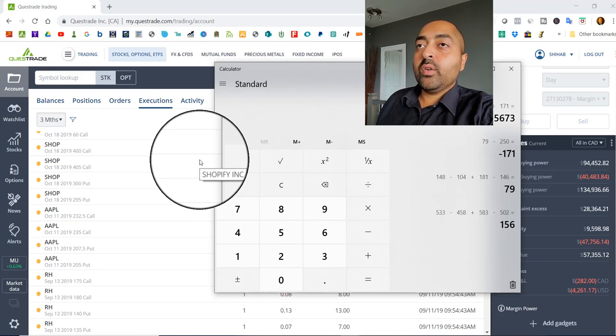Isn't that beautiful? So you don't have to worry if the market crashes, because if the market crashes, you don't lose all your positions. Your loss is defined. There's a max loss, but you could close your trade early.